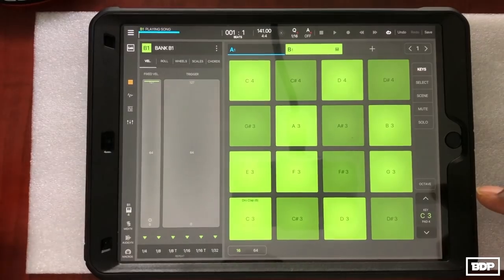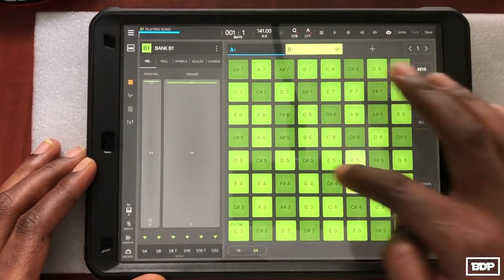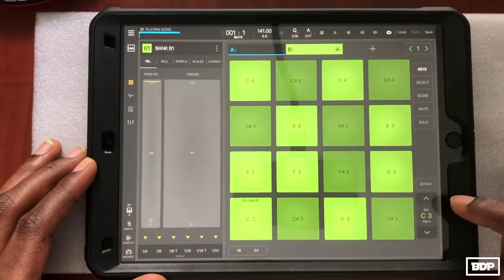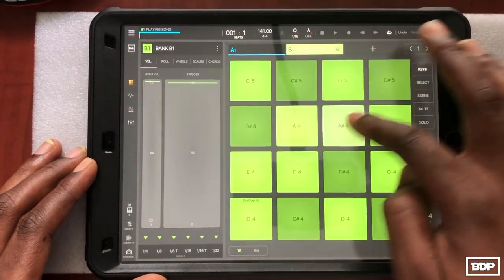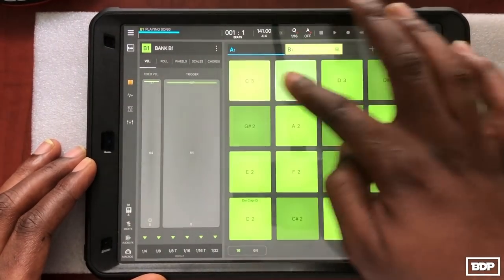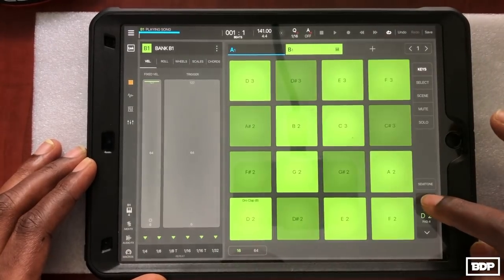Super dope. We can either do it that way, or we can do it 64. Either way we want to do it. And if we want to go even lower, we can actually change the octave. We can go up an octave, or we can go down an octave. Works all good. Or we can go up semitones.